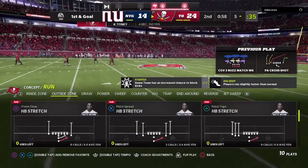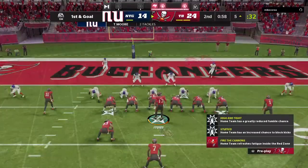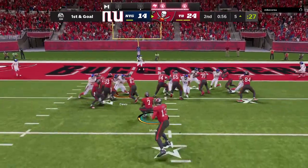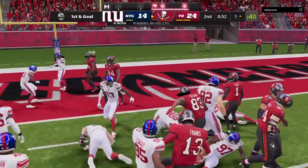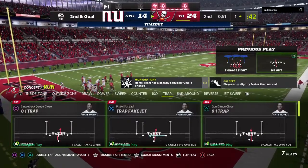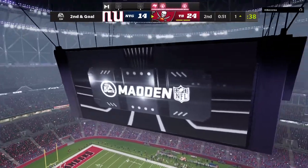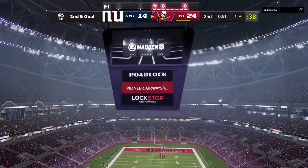The chance to really cap off a big first half here as they come up on 1st and goal. Now a handoff here to his running back. Stopped short, down at the 1. Had the broken tackle, but couldn't get it all the way home. The Giants going to burn their 3rd and final timeout as they get the stoppage with a little over 50 seconds to go in the first half.